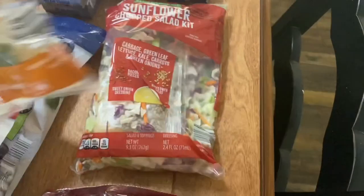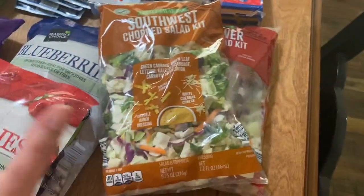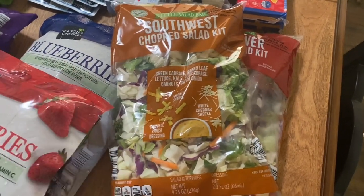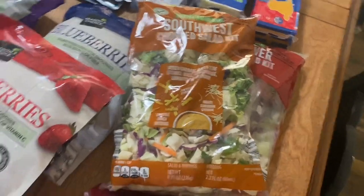Back here, I got two salad kits. These are so handy. They're a little on the pricey side. They're a little over $3, but everything is in there. All you have to do is open it and mix it, and it is a great quick side. So I wanted to have that on hand.